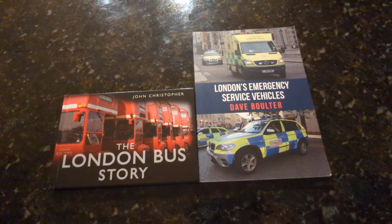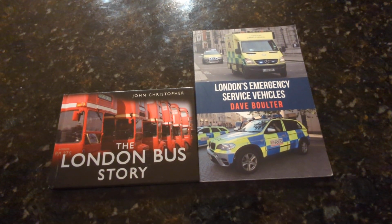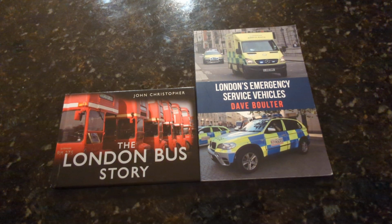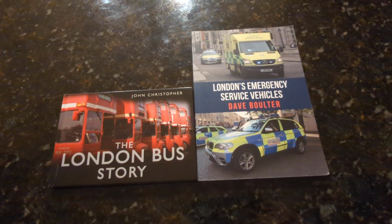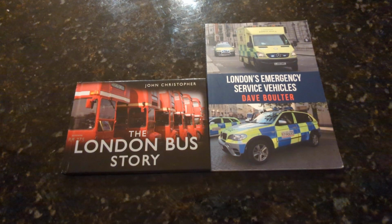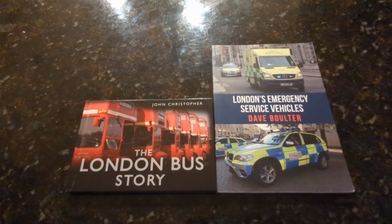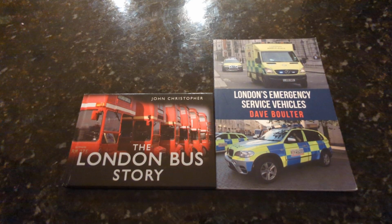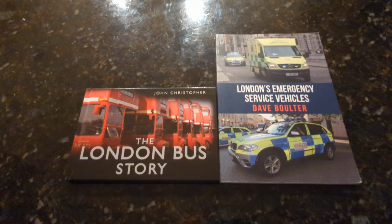I wanted to do another video on two other books that I have. As you can see, the one on the left is on London Bus and the other one is London Emergency Vehicles. So I'm going to look at both of these. These are for anyone who's an enthusiast on buses or even emergency vehicles. So I figured I'd take a look at these.